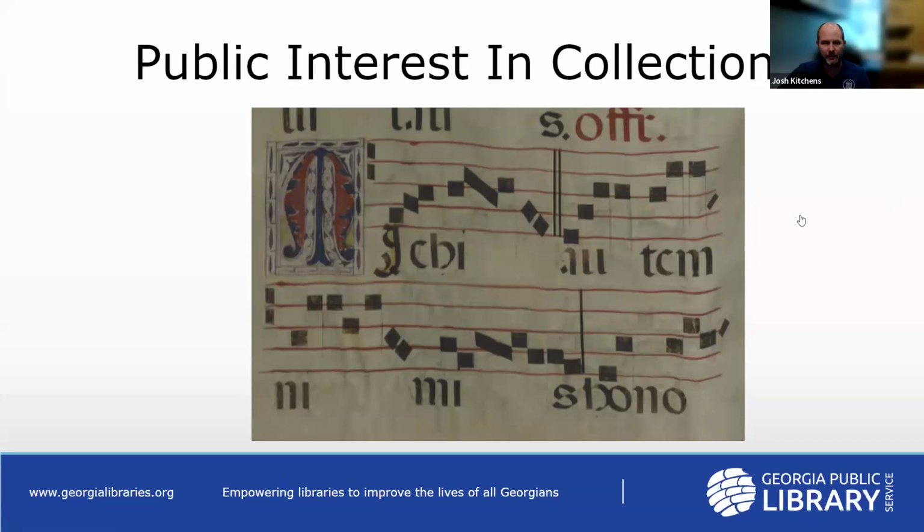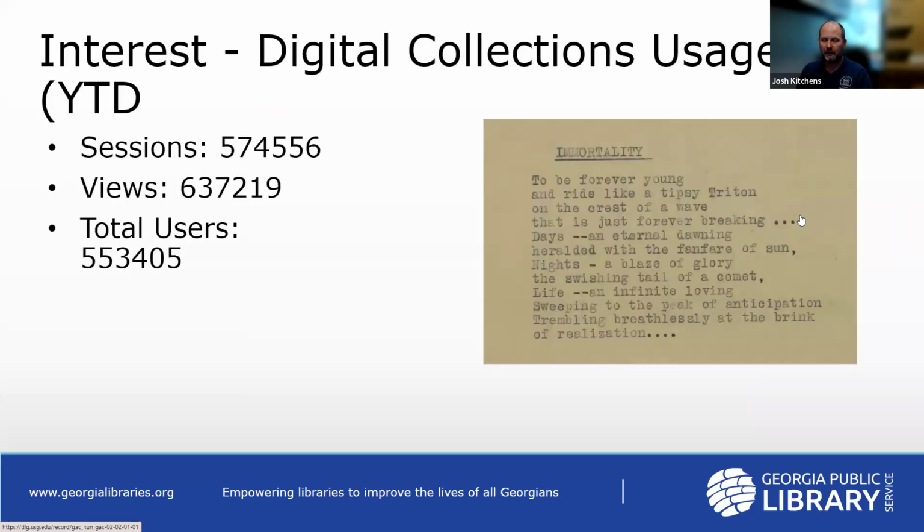So I'm a numbers person. In terms of collection usage for public libraries, year to date, we're over 500,000 users of just the public library collection material, and this is public library collection material in the DLG. So we can say people are really interested in this material. Now, I can't say for certain they're all in the state of Georgia.